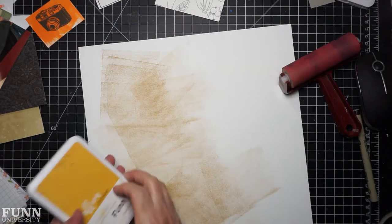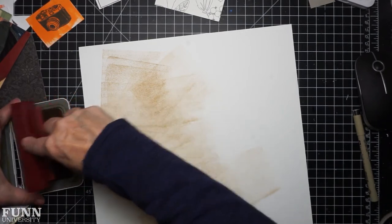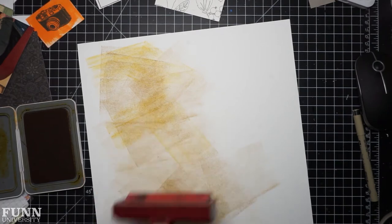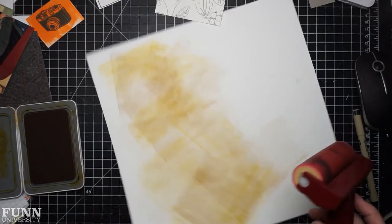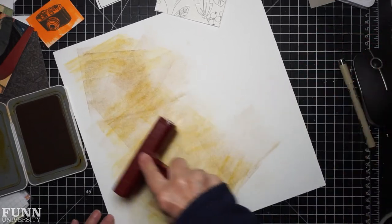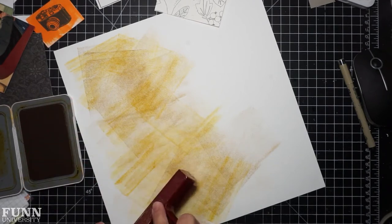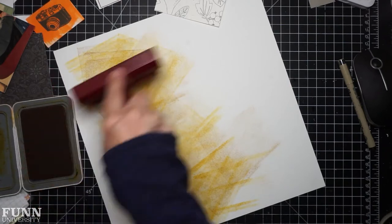Okay, I'm gonna go ahead and use saffron. Just rub this off a little bit, try to get it clean. Ink pads are great for this because they're big. We're not gonna cover all of the same places and we're gonna get some different places at the same time. I don't want a solid color of anything. That's kind of fun. Just make some lines with it on purpose.